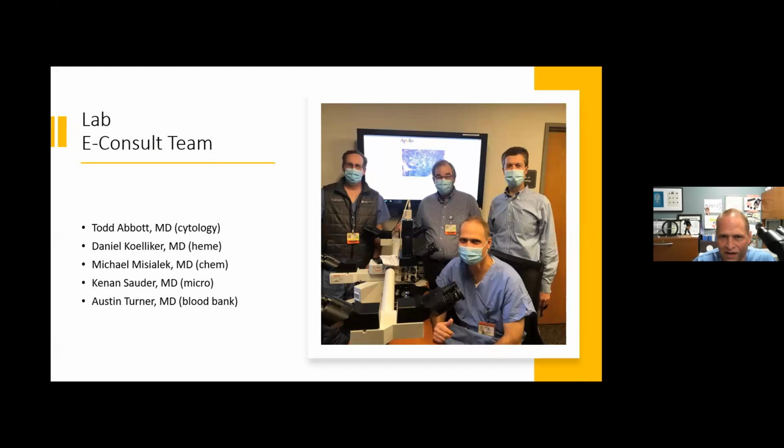So let's start off. The Lab eConsult team is a subset of the larger pathologist group, as you know, chaired by Dr. Guidi. The four pathologists who are going to be participating in these are myself, seated there, Dr. Todd Abbott on the left, Dr. Dan Kelleker in the middle, and Dr. Kenan Souter on the right.